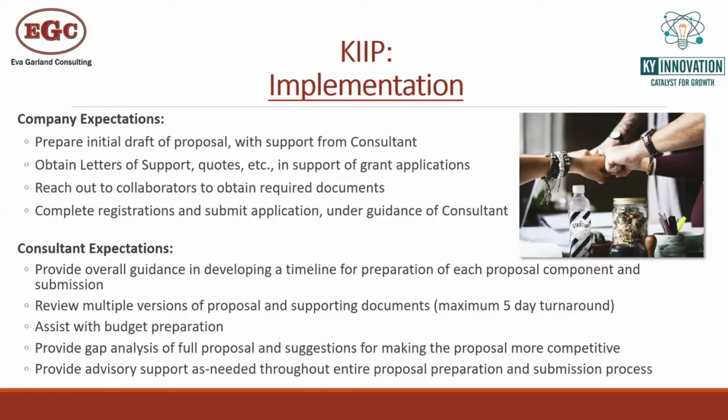The idea here is if you're an experienced SBIR STTR company, you might just want a final review. You might feel comfortable writing the proposal. If you're less experienced, we can handhold all the way through from the beginning to the end.